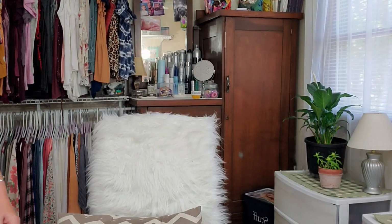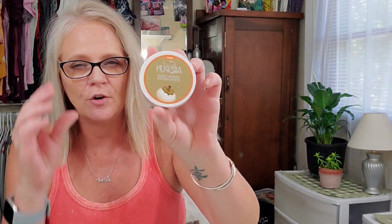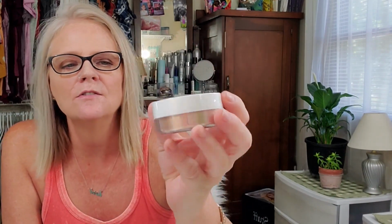What else did I get? I have more. Hold on. Okay, you guys, I found the third one. I thought there was four because there's four slots, but every Walmart I've been in, there's only three. And this one is Glow for the Gold. And it's another one of the Airspun, the Cody Airspun Loose Face Highlighters. So I picked that up.